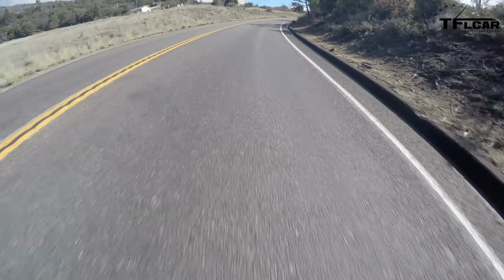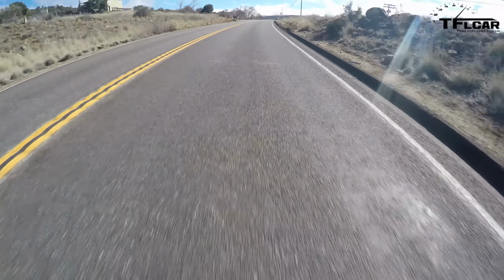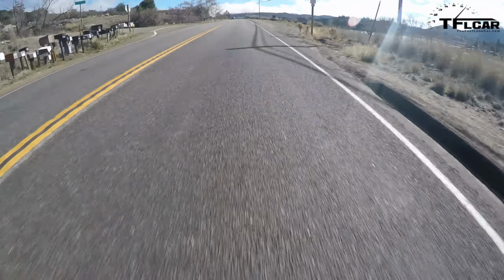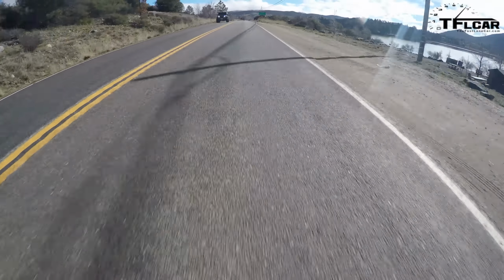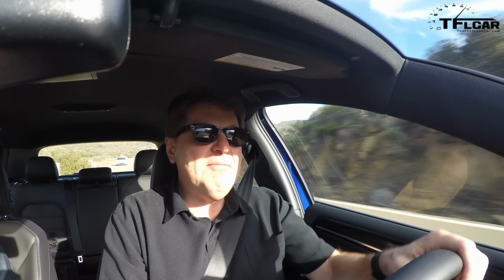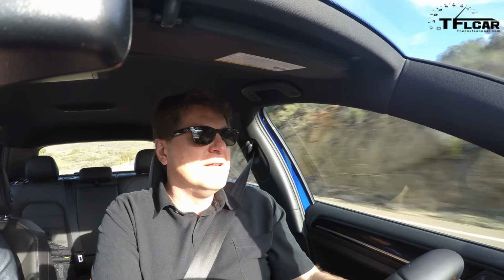Bang shift. And you know what? I love manual transmission. Don't get me wrong. I grew up driving them. I would kill for a manual, but here the DSG is just right. And I'm not even using the paddle shifters. It's just slamming those gears one after another.